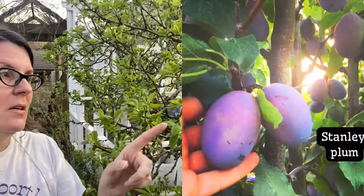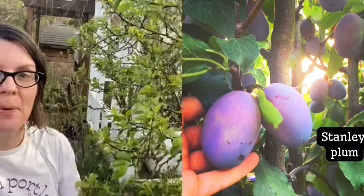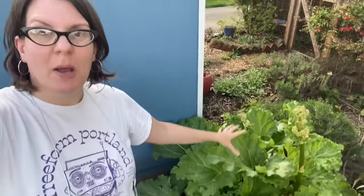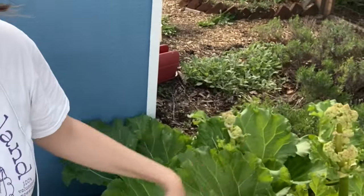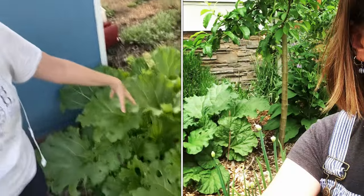And then let me walk around to another part of the garden here. This is a Stanley plum and it has just finished blooming. So you can't really tell because they're just barely set, but they're little tiny baby plums. Also blooming, rhubarb. You can let your rhubarb bloom. Doesn't kill it, doesn't hurt it, doesn't suck energy from it, it's fine, let it bloom.